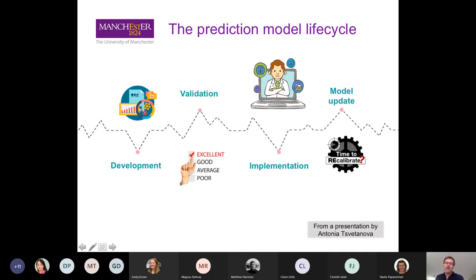practice. But then at some point, we probably want to consider updating that model, because we know from experience that any model sooner or later will become outdated. And that is just because things change over time. Populations change, clinical practice changes. So at some point, we will have to consider updating the model, whereafter, again, we will probably have to validate it. So it's basically a circular activity.